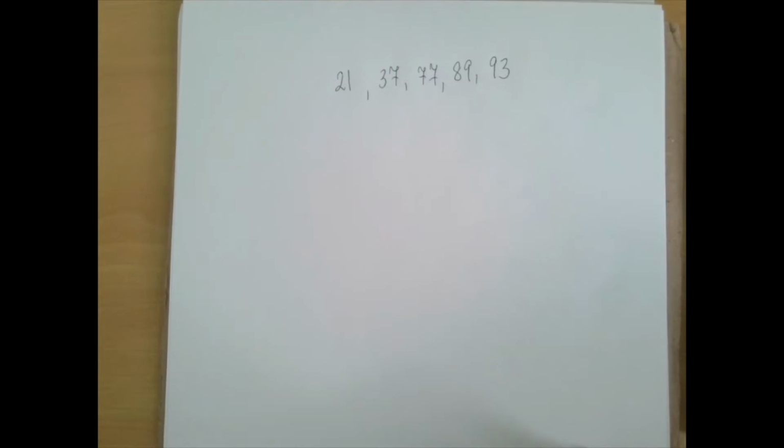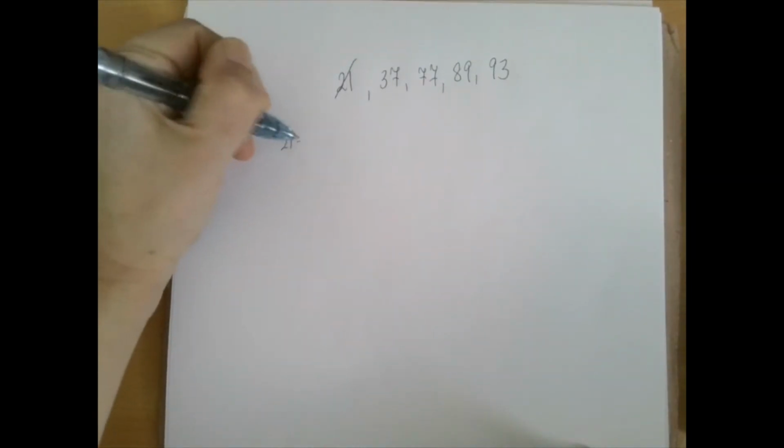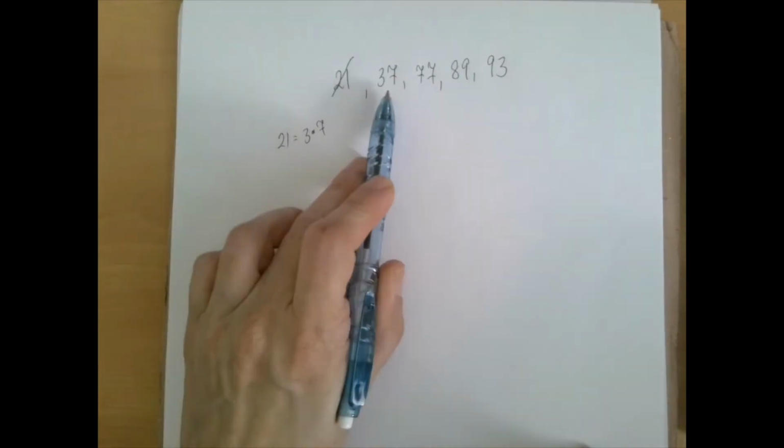21 is not divisible by 2 because the last digit is not even, but it's divisible by 3 because it's 3 times 7, right? So 21 is 3 times 7. Now let's move on to 37.